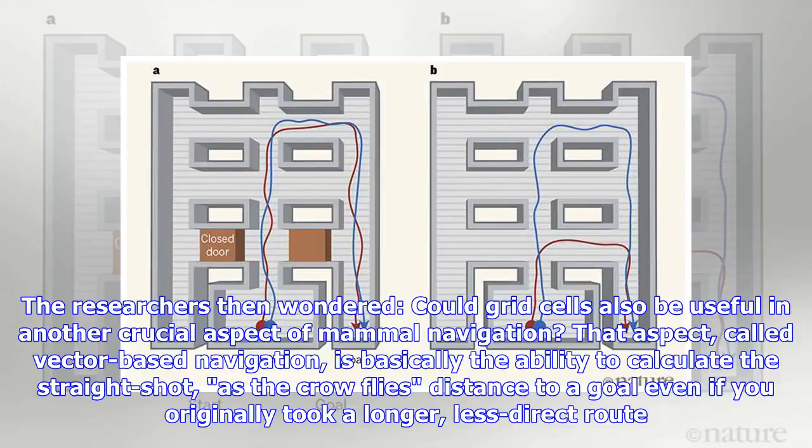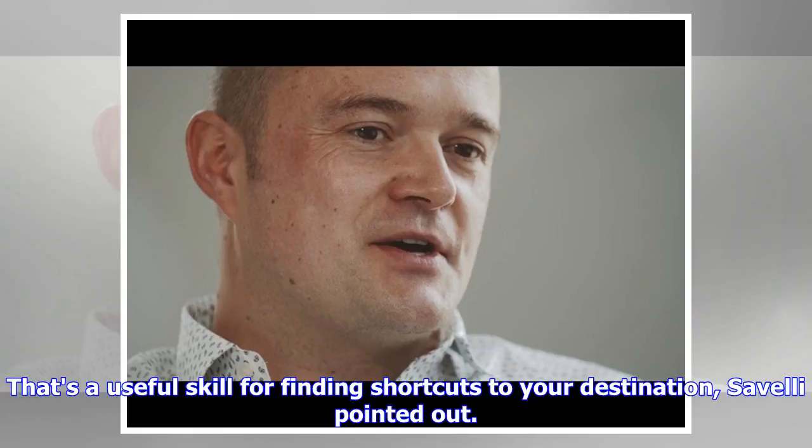That aspect, called vector-based navigation, is basically the ability to calculate the straight shot, as the crow flies, distance to a goal even if you originally took a longer, less direct route. That's a useful skill for finding shortcuts to your destination, Savelli pointed out.